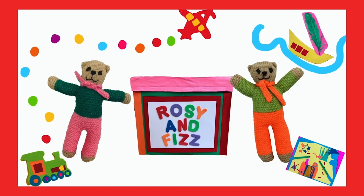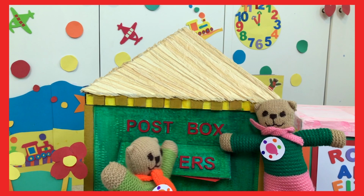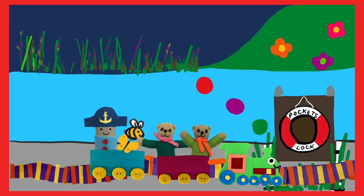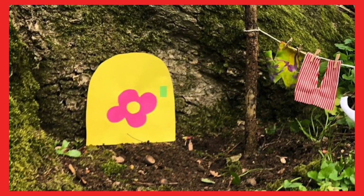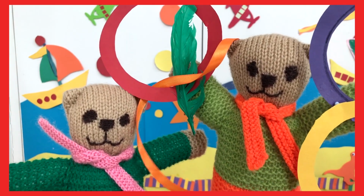Rosy and Fizz, Rosy and Fizz, playing together, whatever the weather. Two best friends and the fun never ends. So come on in and play with Rosy and Fizz.